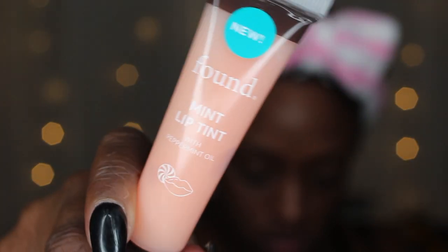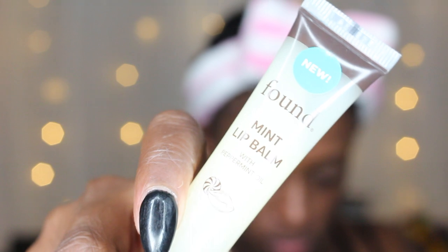And then I have a bunch of these Found Mint Lip Tints. I have them in different shades. Sometimes I'll wear a tinted one, like if I have a little boost of color coming through or something like that. But tonight I'm just gonna use the Mint Lip Balm, which is just a nice clear one. And it's not as thick as the mask.